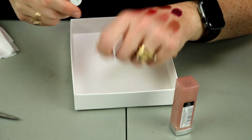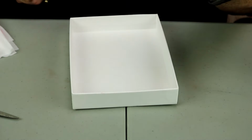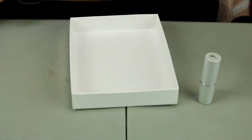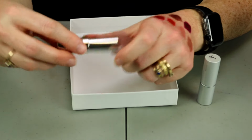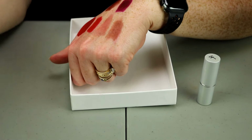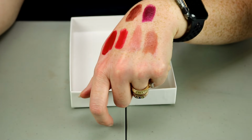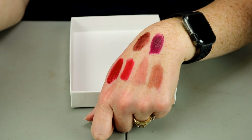The IT Cosmetics, I'm actually going to try both of these on. The IT Cosmetics and the Maybelline. All right, I'm going to keep both of these just because this one, the Maybelline, is the brown. I don't know that I have anything quite that color. And the IT Cosmetics just felt really nice on my lips, so I'm going to keep that as well. My box over here is overflowing.